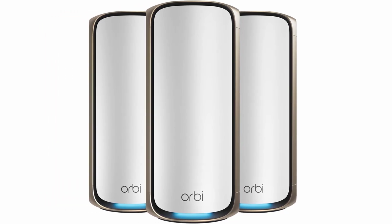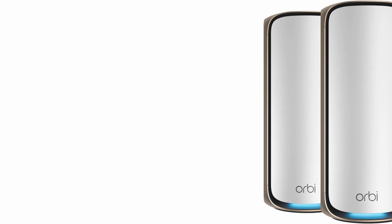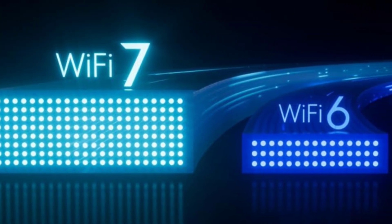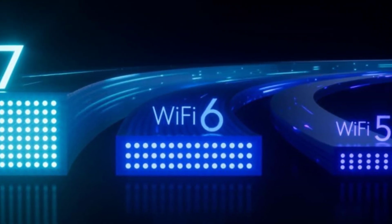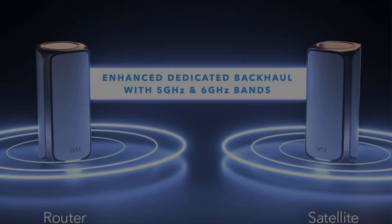However, you'll need to use the app for Netgear Armor. Armor is a subscription service that comes with tools to help keep your network secure. Unfortunately, that doesn't include the full suite of parental controls, with smart parental controls costing extra.